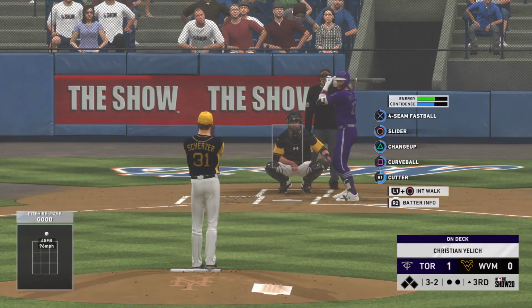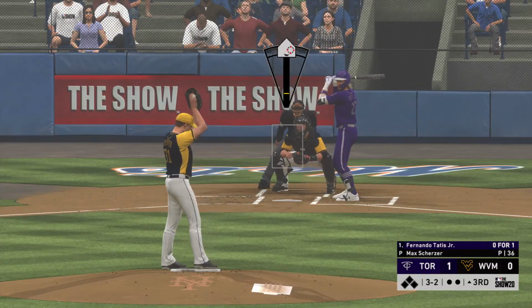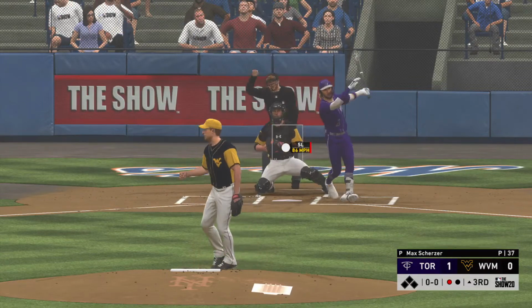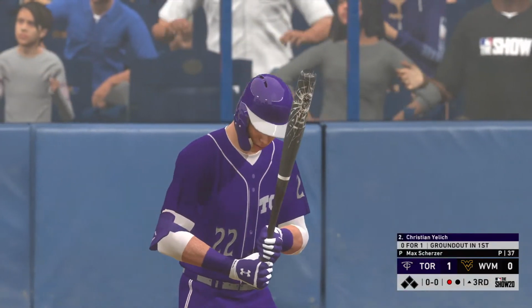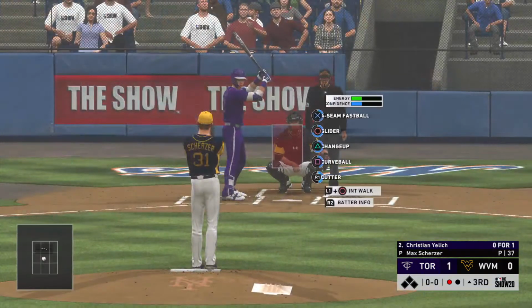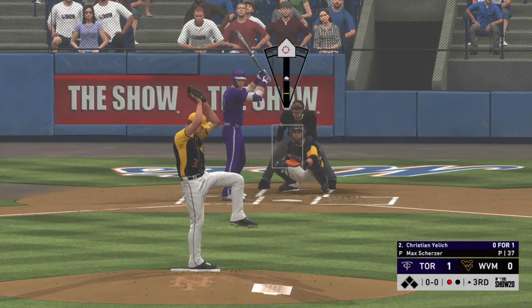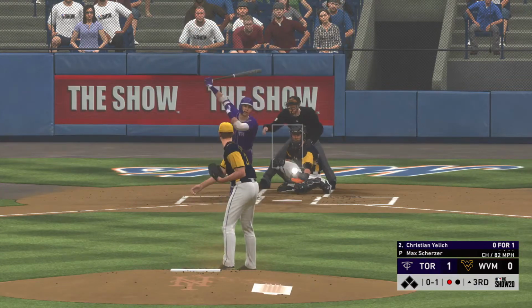Well above the letters with the fastball that time. Looked like he tried to elevate a fastball on that 2-2 pitch there, but kind of overdid it. With a pitch that high, it's pretty easy to lay off if you're the hitter. Got him to miss the breaking ball there. Fernando Tatis Jr. goes down for the first out here in inning number 3.